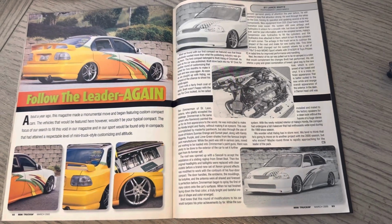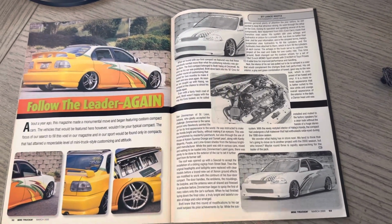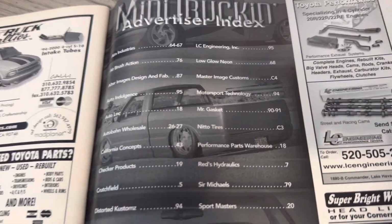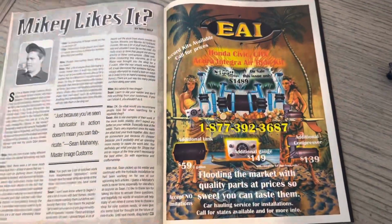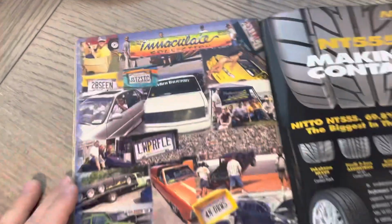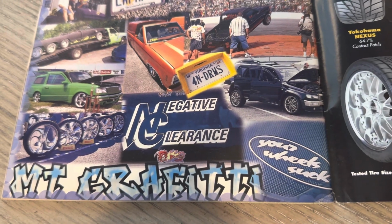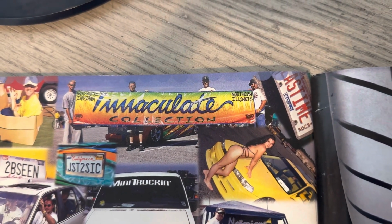Here was Follow the Leader again. And Lance shot this one. You could see the same little area where they would have shot that with the brick wall. Brett Habig. Here you could see in the background, Mini Truck and Advertising, you can see where they use that. Some of the trucks in the background, which is always cool to see what they did. Mikey likes it. So Mike Self, again, he chimed in recently. Thanks, Mike. Been in the automotive magazine industry a long time. Lower profile tag. Negative clearance. Again, Lance's creation, my understanding, right around the time he came in. You see Immaculate Collection. So cool stuff there.